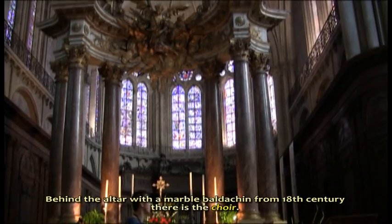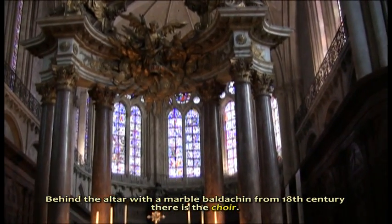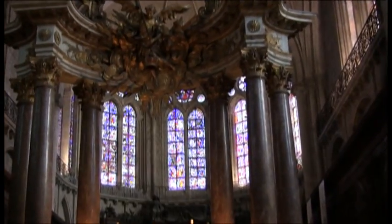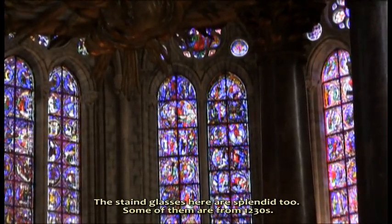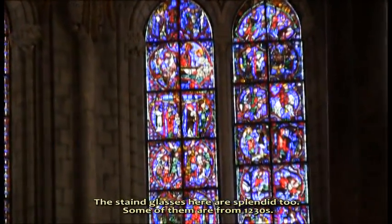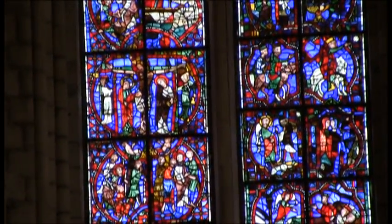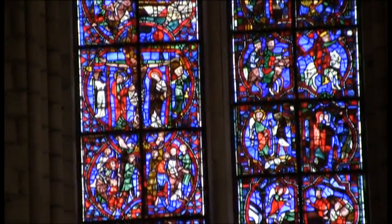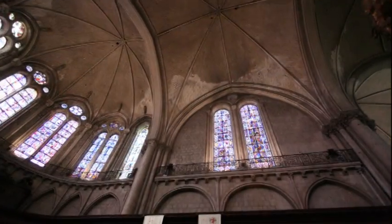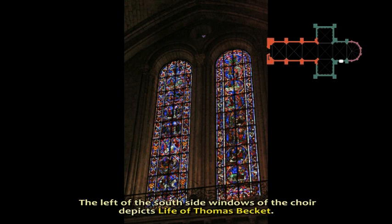Behind the altar, with a marble baldachin from the 18th century, there is the choir. The stained glasses here are splendid too. Some of them are from the 1230s. The left of the south side windows of the choir depicts the life of Thomas Becket.